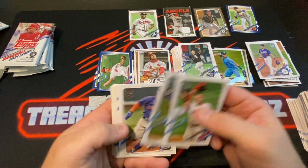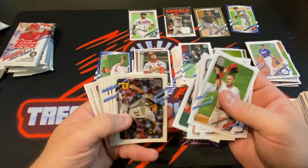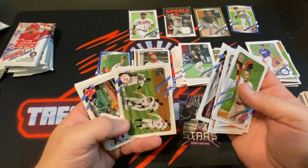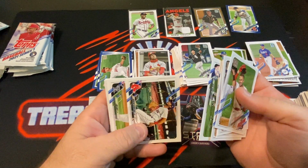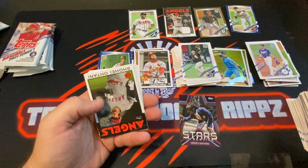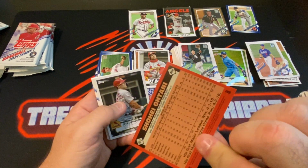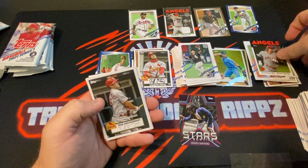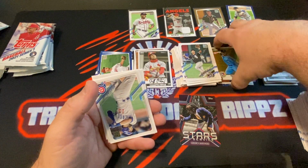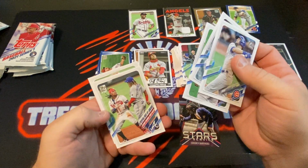Mike Stassi, Cody Bellinger, Davis, Roman Quinn, Chris Archer, another former Tampa Bay Ray. John Gray, Shohei Ohtani, 86 design, Paul Goldschmidt, and that 52, David Bote, Jon Lester, Starling Marte.